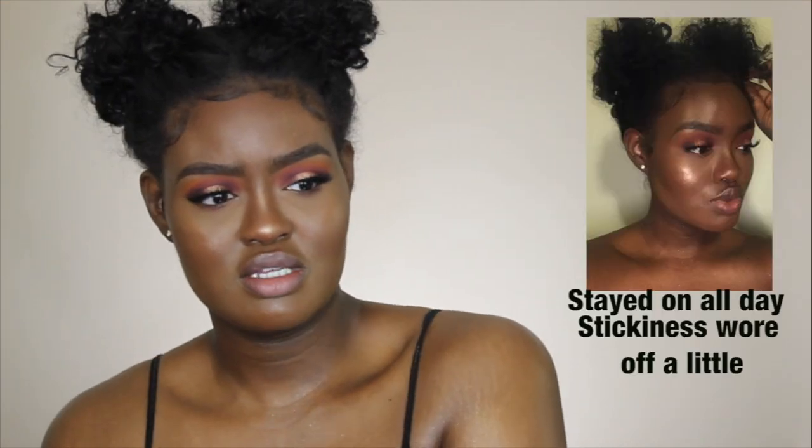So do I think this is worth the money? I do think it's worth the money because the amount of product you get is like you're getting 3 products in 1: a body shimmer, a perfume, and lotion. So I definitely think it's worth the money. It is pricey, but I do think it's worth the money. I'll let you guys know if it stays tacky all day.